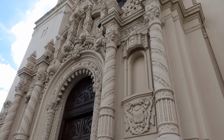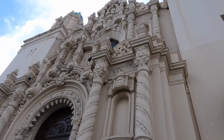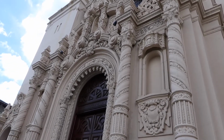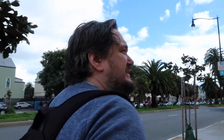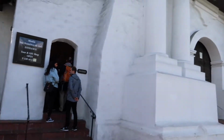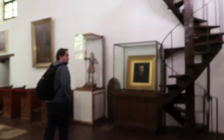Yeah, it's really pretty. Apparently this is the oldest mission in San Francisco. It was built in the 1700s. So is this the secret side door that he went into, I think? That one. That one? Yeah.